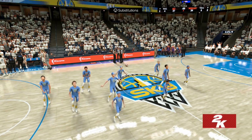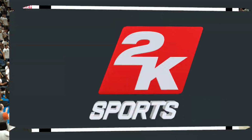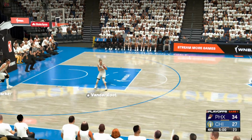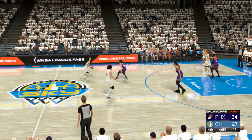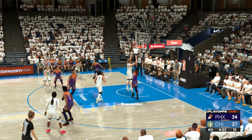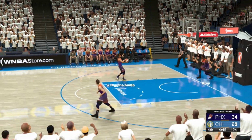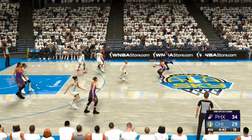Welcome back as we get set to start the fourth. The Sky Trail. Outside Parker. Pass to Copper. Misamon. Good, and the assist goes to Kalia Copper. They're not rotating quickly enough on defense down low. They've got to provide more resistance inside.